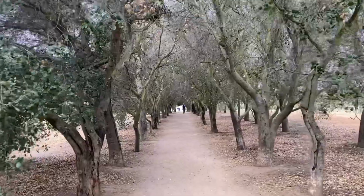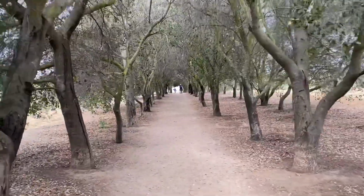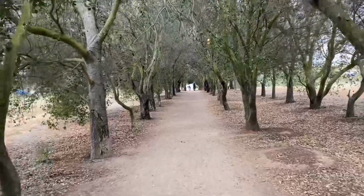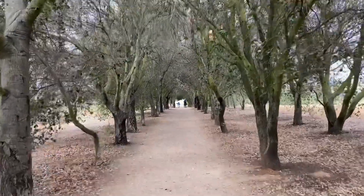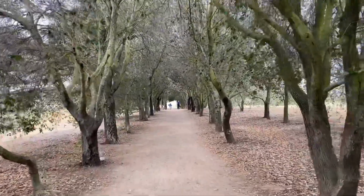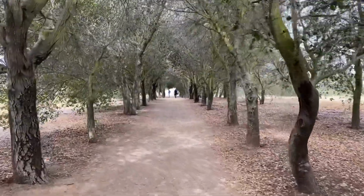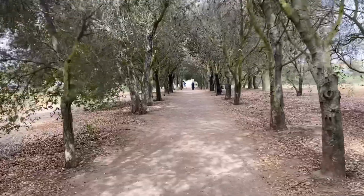All right, so we made it up to the top. We're heading back to our cars. It was a good 5.5-plus miles, a good 2-plus hours, 2.5 hour hike. So heading out to our favorite tree tunnel in North County.